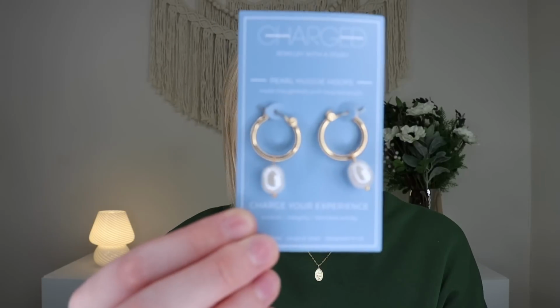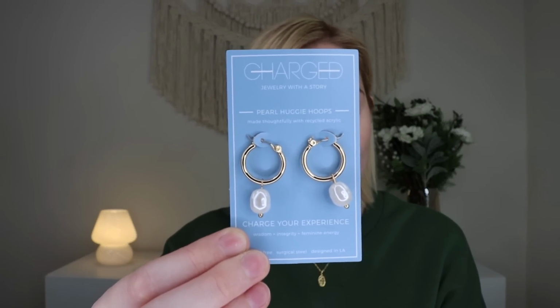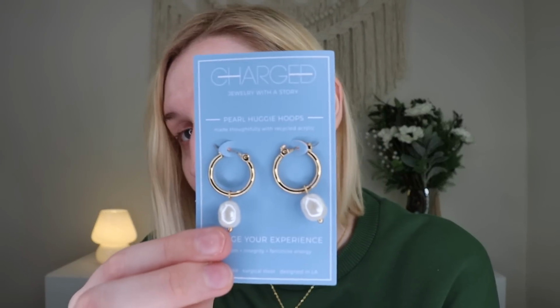All right, choice category number 5. I chose these earrings here. These are the Pearl Huggy earrings by Charged that retail for $50. I feel like this might have been in a past box, but I didn't choose them. I think they're actually really pretty. Is it gold or is it rose gold? I don't know. It's like gold with a little pearl on it. I don't own any earrings like this, but I do think that they're really cute. I like a gold hoop, so they're right up my alley, and I'm excited about them. I genuinely am excited to wear these.